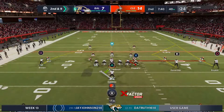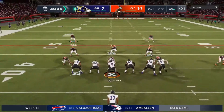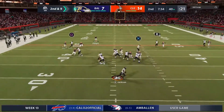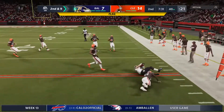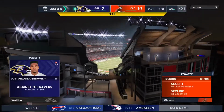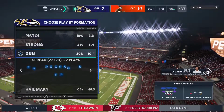Here's 2nd and 9. Off the play fake to Dobbins, here's Jackson. He'll find his tight end here, DeGuara. And he's going to be taken down with a marker on the field. So let's see about the call.